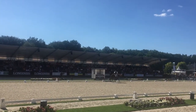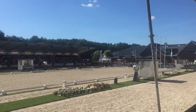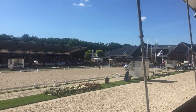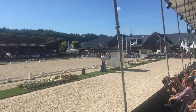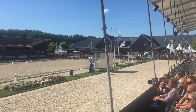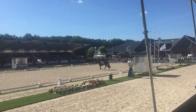Well, that got the crowd going. That was a very exciting horse to judge. The trot has a huge amount of energy and expression, an ability to go, and a wonderful ability to come back and collect. And it looked so easy and light-footed. He maintained this trot just about the whole time. 9.8.